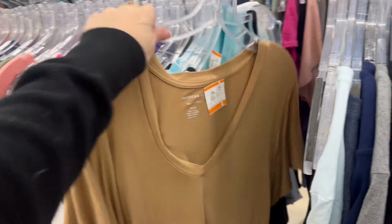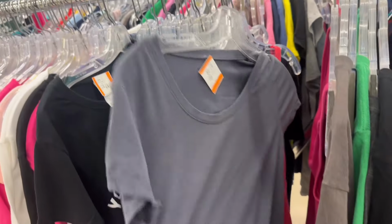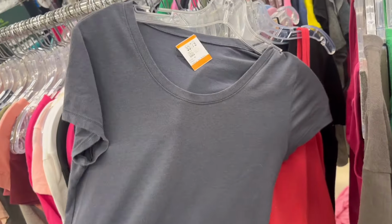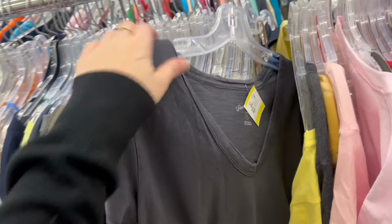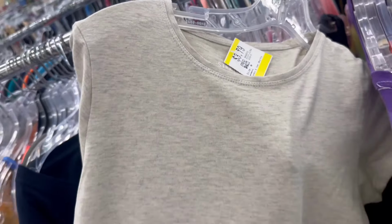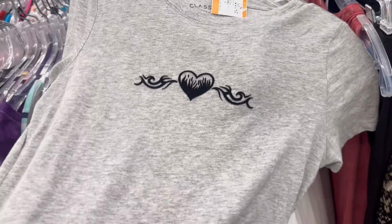We're starting off with just the basic t-shirts. I almost never go in this section, but I found this soft and sexy American Eagle shirt, which is one of my favorite brands to thrift. And then I found this plain gray, like slate blue gray color t-shirt. I'm in dire need of basics because I just do not have any or that many, and I need them to kind of make my wardrobe more cohesive. So that's why I'm showing you guys. But these are all a little bit off in coloring from what I normally get.